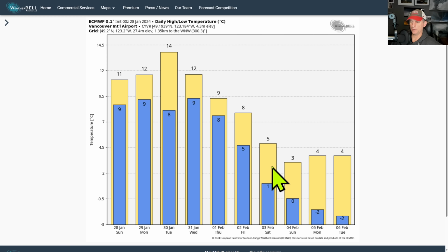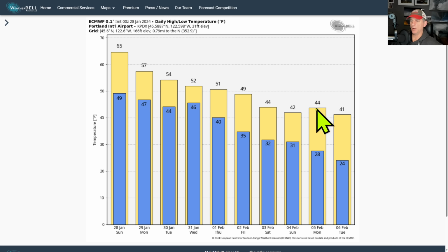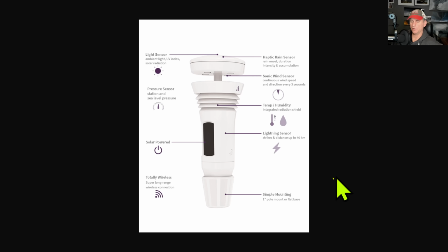This is Vancouver International as well. As we go through the extended, you can see some chillier air showing up there. Portland also kind of showing some of those lower temperatures there as we go through the extended. But do not get caught up in this just yet. This is way out there, and as you saw, it is not a strong signal.